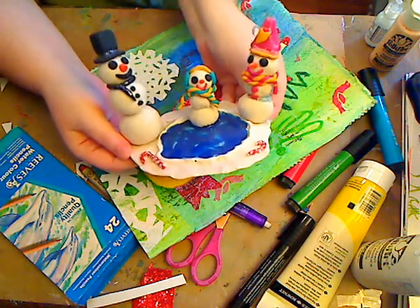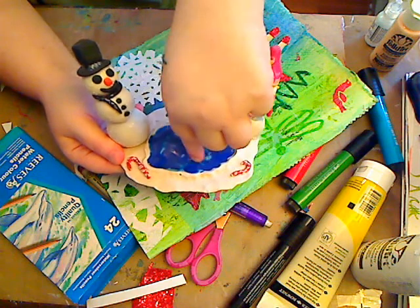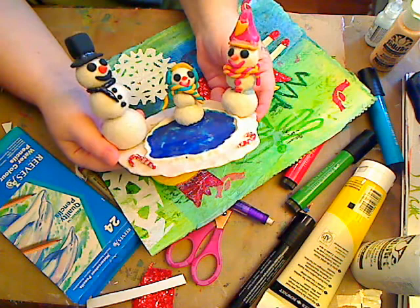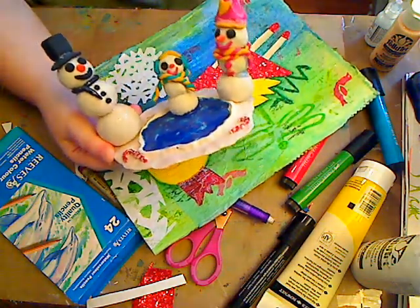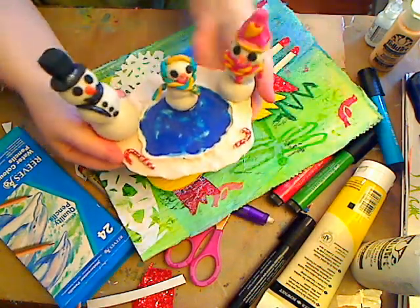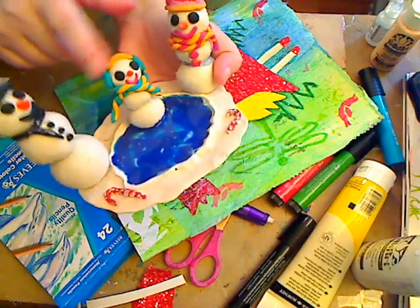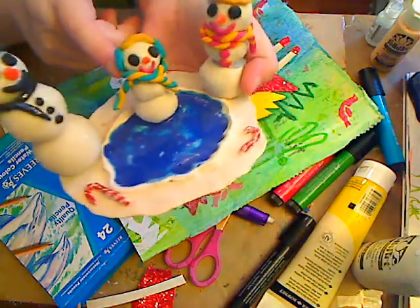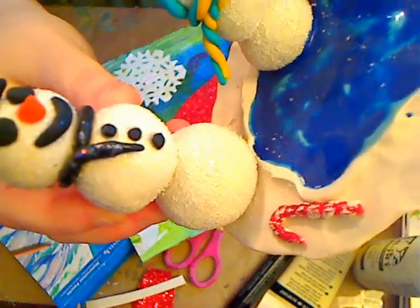I made this a while ago, and this is the clear resin, and I colored it with blue. And they're a snowman family out of clay on the ice with a little bit of dog hair and dust in the water. But hey, you can't help that. And I did little candy canes, and they're ice skating, and their little lover. Look, their little boy, how so cute. He's got his little earmuffs on. Look how freaking cute is that? And they're glittered up. Can you see? They're glittered up.